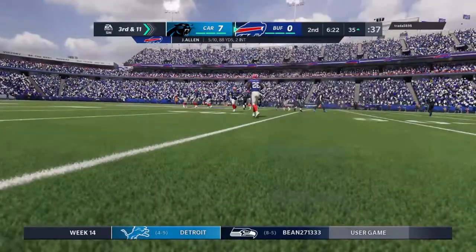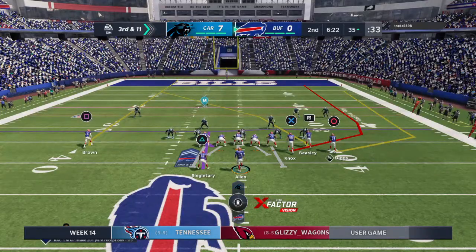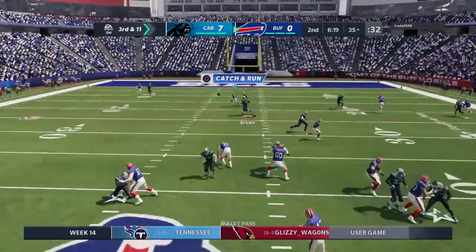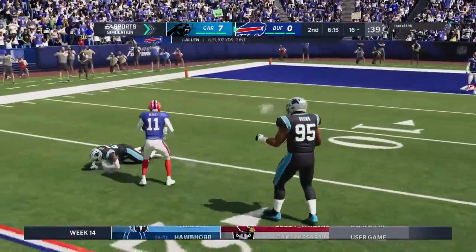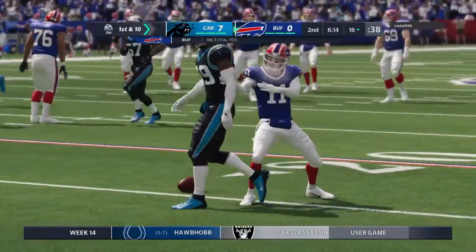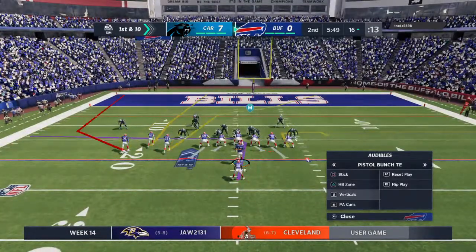Good effort there trying to take a shot, but it's 3rd down. The Bills on 3rd down, they've been okay, 2 for 3 thus far. This is 3rd and 11. Oh, a battle for it here, and this will be caught. And he is going to have a Bills first down as they're able to get the 3rd down conversion. Catch number 40 for him on the year. It's a first down.